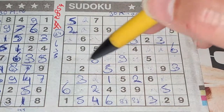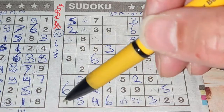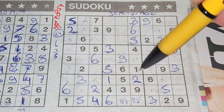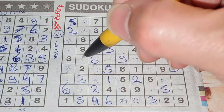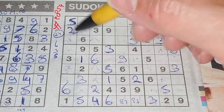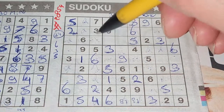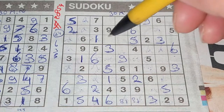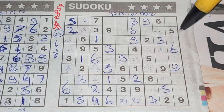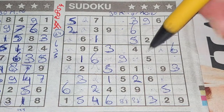1, 2, 3, 4 missing numbers in this big square. One of the missing numbers is 1. We see here 1, no 1 in these 2 boxes. There 1, no 1 in those 2 boxes. So 1 box left for the 1 should be there. 1 in this first column, 1 in the second column. So the third column, the only place for the 1 should be there. Then I cannot continue with the 1.